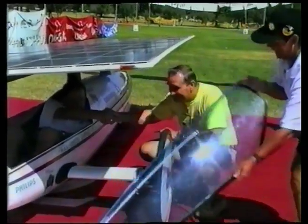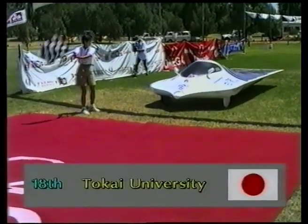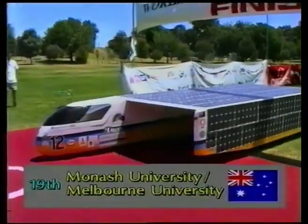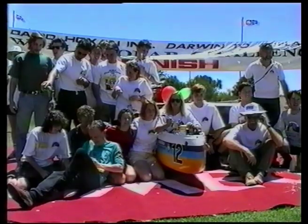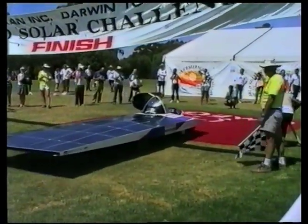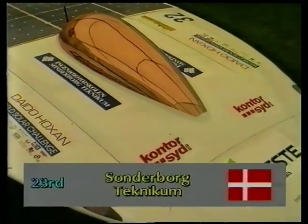At 3:46 p.m. on day 7, Solar Kiwi crosses the finish line, followed by Sunjoy 21 minutes later. During day 8, Sofix is the only car to cross the line. On day 9, the first car to finish is Tokai with an average speed of 40.5 kilometres per hour. Next to arrive is Monash Melbourne. Having finished the race, the car is weighed, the battery seals are inspected, and team photographs are taken. Next in is Asaya's laughing son, followed by the Mino family, Oklahoma, and the Danish car Solven Denmark.